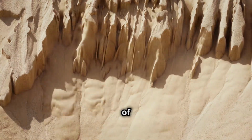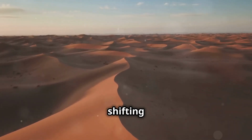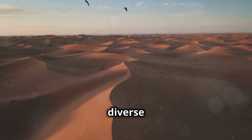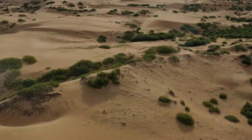The Sahara is a place of constant motion, with sand dunes sculpted by the wind. These shifting sands create a mosaic of habitats, each with unique challenges. The desert is a tapestry of diverse microenvironments shaped by wind, sand, and sunlight.